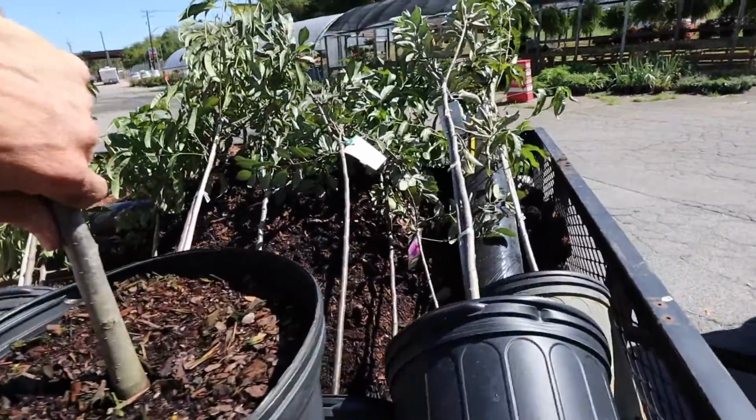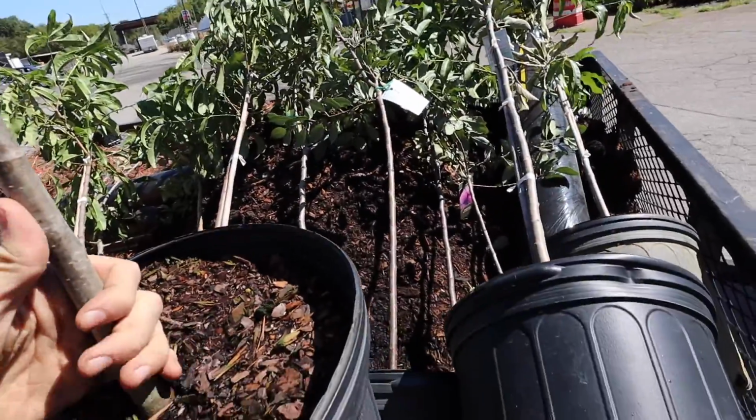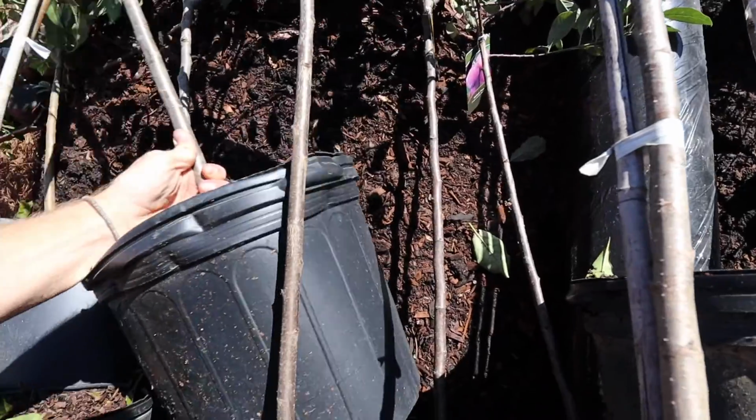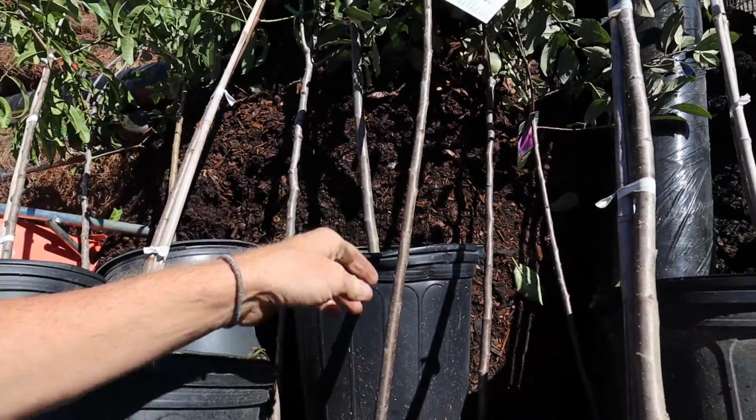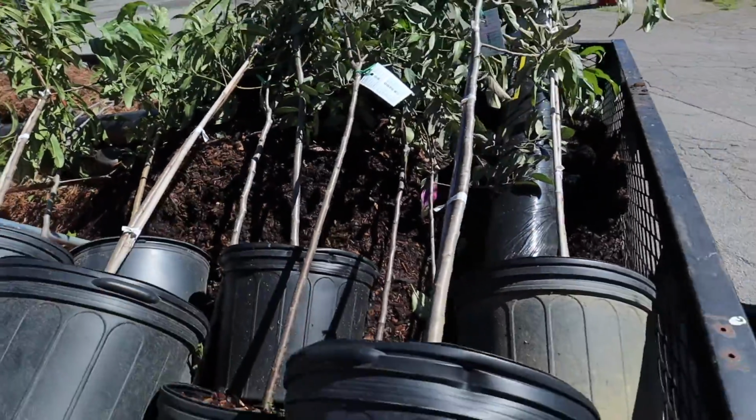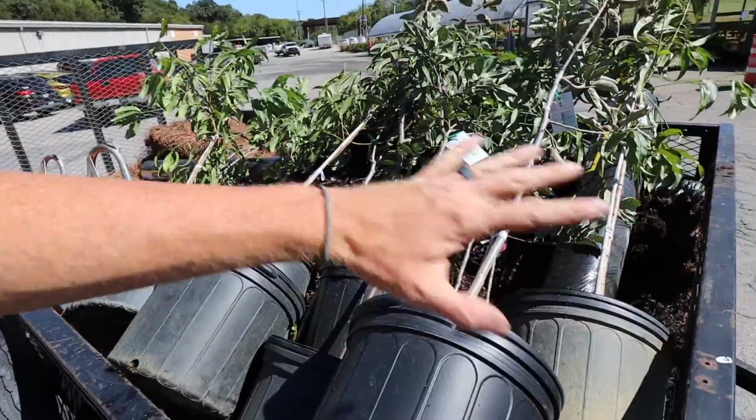There we go. Got them all stacked in there. I need to put one right there. Let's see if it fits. Gotta always be careful not to scratch the sides. There we go. Now we gotta put our shade tarp over everything.